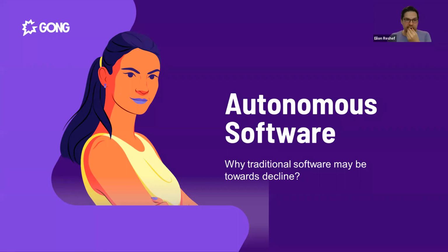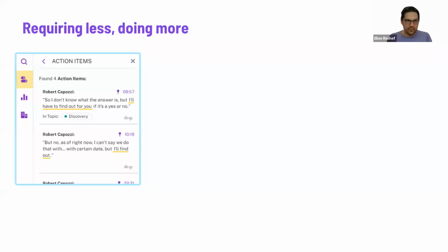What we try to do is build applications that require less and do more. This is a philosophy thing for us. Like when I start driving, I bring up Waze or Google Maps, and I don't draw the way. I expect them to tell me where to go. In many ways, we've done this similarly. And I think software is heading in this direction, Gong or not Gong.